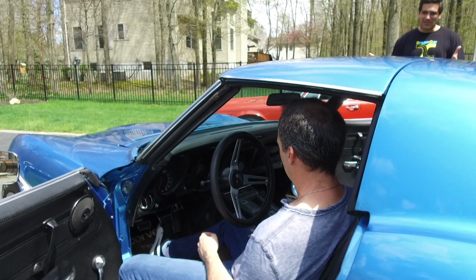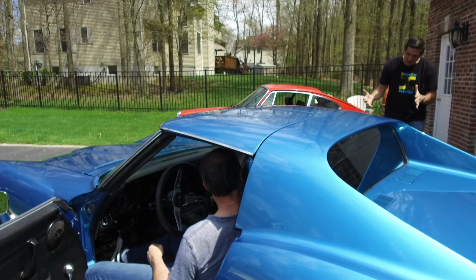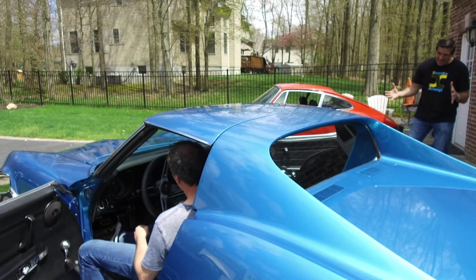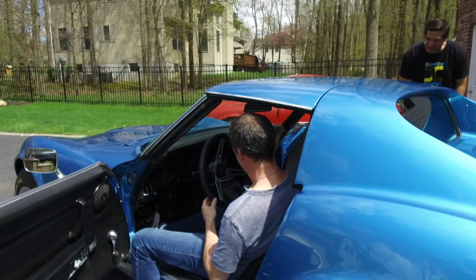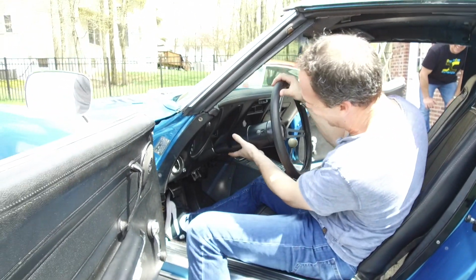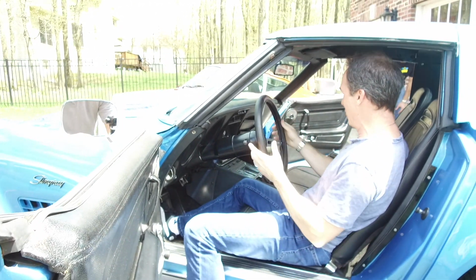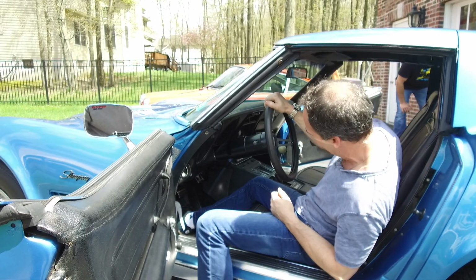One of the things I just noticed now is how long that steering column is. The hub has got to be 18 inches long. It just sticks so far out of the dashboard. I never noticed that before. That's hilarious, I never even noticed that until you said it. But the steering wheel's in a great position. Never really thought about it, but that is incredibly long.